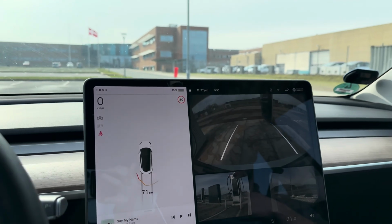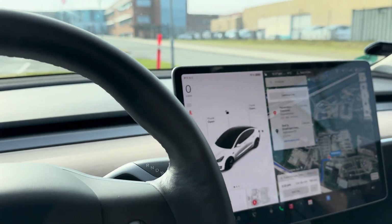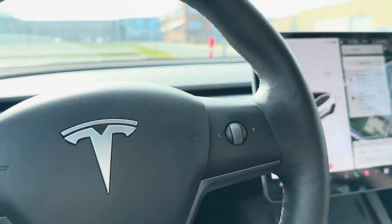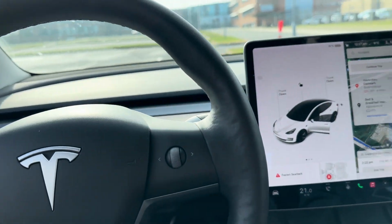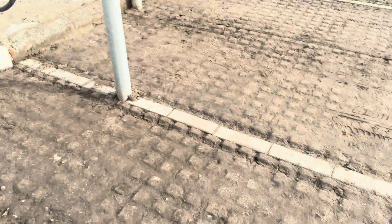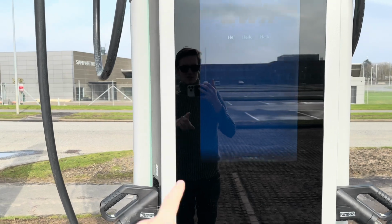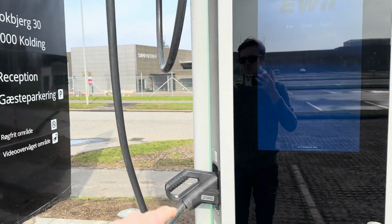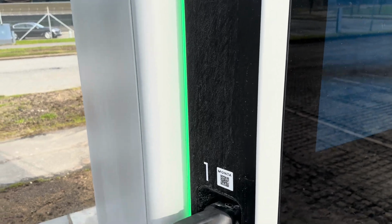Looking good. Awesome. Let's park and unplug us here and have a quick look at what's going on. Let's open up the port already. Awesome. Charge. Nice. Let me just authorize that and check if everything works fine.